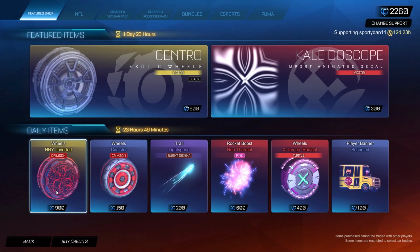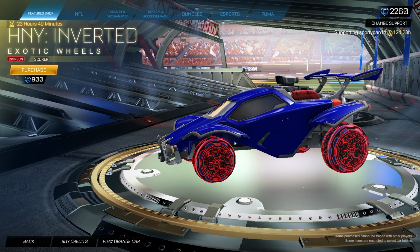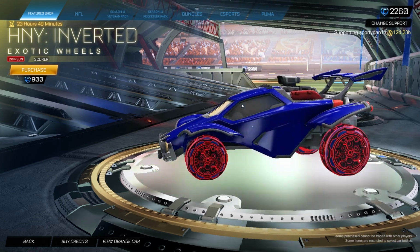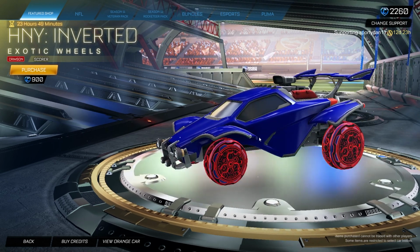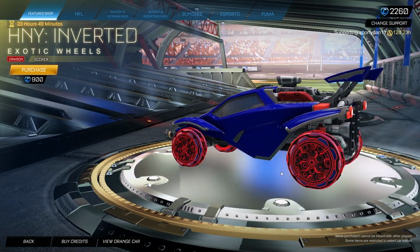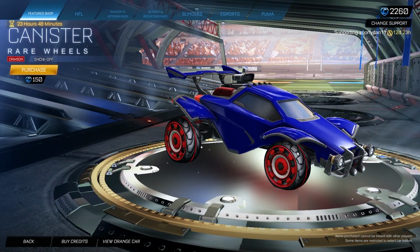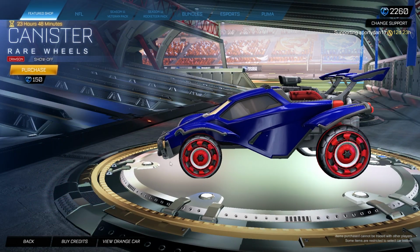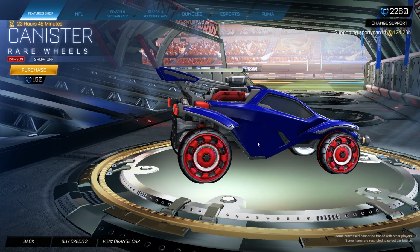Getting into some of the daily items that I think are a little bit better than the feature, we do have the HNY Inverted Painted Crimson Scorer Edition for 900 credits. These are some awesome looking wheels with Hexed and or Hexed Tied as the black market decal. I think they look absolutely fantastic in crimson as well. Also, we do have the Crimson Canister wheels. These are just a simple, clean, basic wheel, I guess. They're Show-Off Edition for 150 credits. Not much happening, though, but I will say it is a very clean and non-animated wheel.